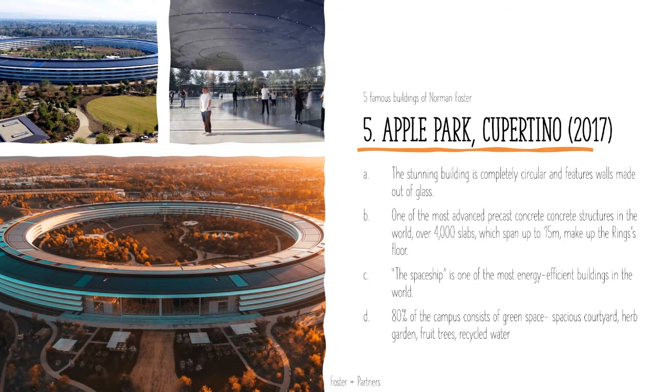Lastly is Apple Park, Cupertino, 2017. The stunning building is completely circular and features walls made out of glass. One of the most advanced precast concrete structures in the world, over 4,000 slabs which span up to 15 meters make up the ring's floor. Apple Park, or the spaceship, is one of the most energy efficient buildings in the world.